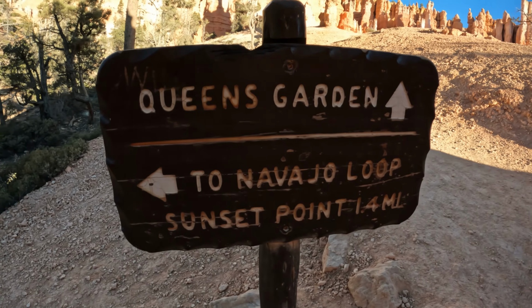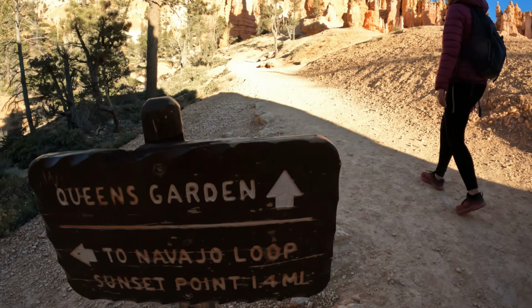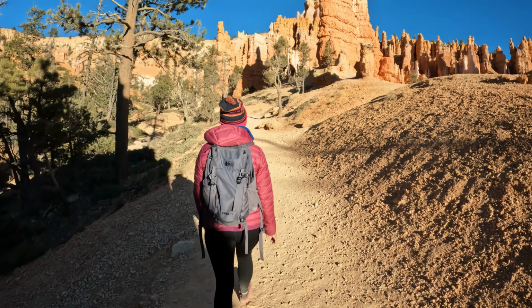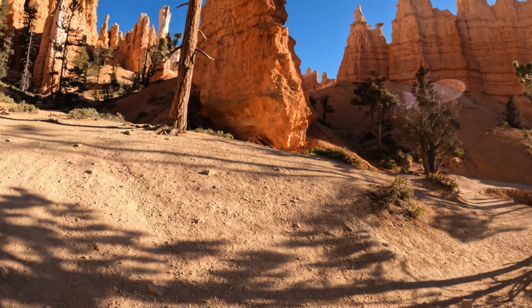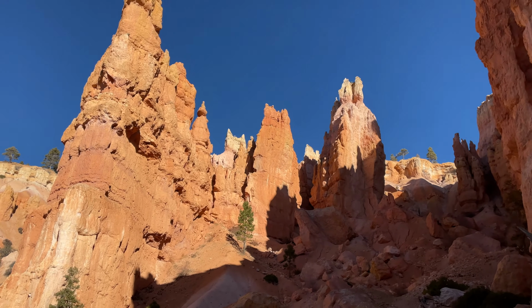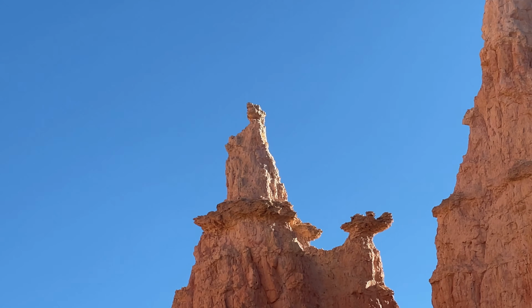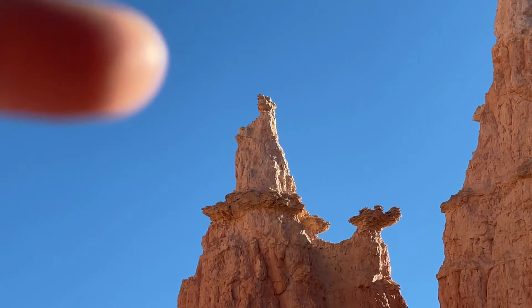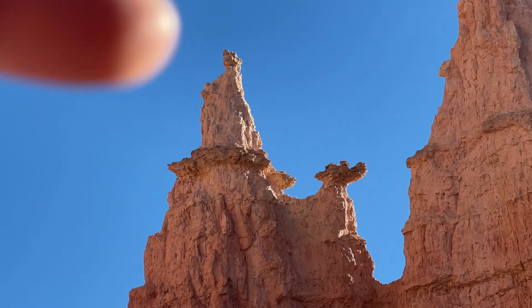Alright, so as you get here, you can go to Queen's Garden, which is just a little out and back spot to hike to right now. This is named after Queen Victoria and her hoodoo. So this is the Queen Victoria. You might be able to see that is her head, and then she's kind of facing that way. That's what she's supposed to look like.